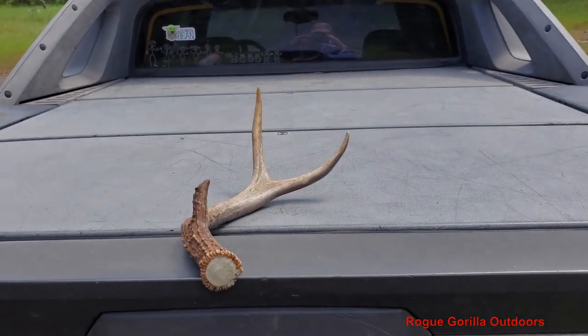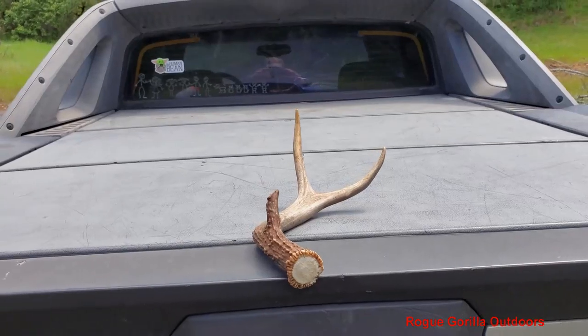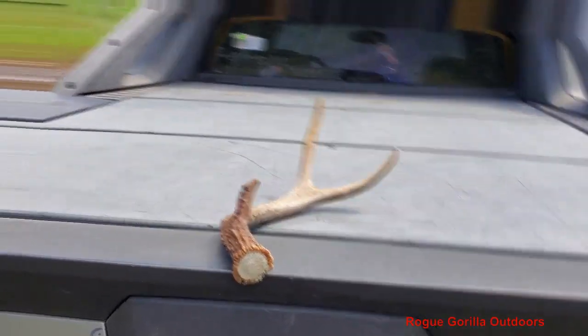Ground was wet. Boots are wet. I need to get a pair of gaiters. But all in all, for this, I think that's a good day. Good brownie. Never did find anything else, and that's all right.